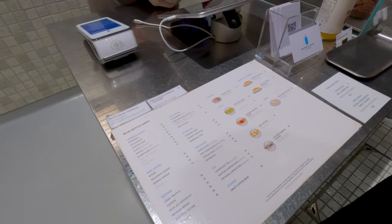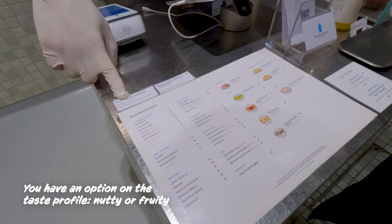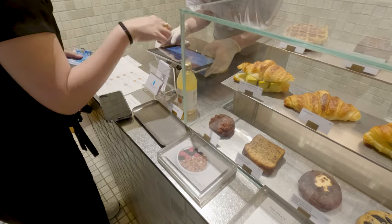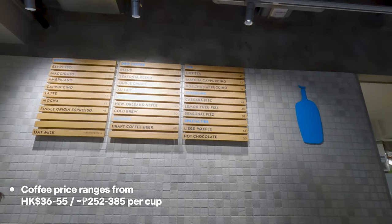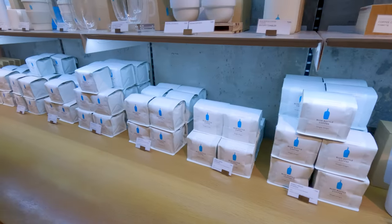I'll get an iced latte. Which one? A natty or fruity one? Because the regular one is a natty one, and this one from Colombia is a fruity one. Natty. Yung mga merchandise din, tapos coffee.